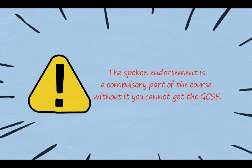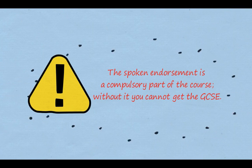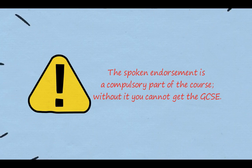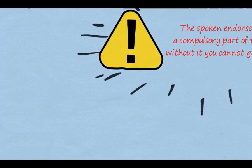Even though it doesn't contribute directly towards your GCSE, the spoken endorsement is compulsory, and without it Edexcel can't give you the GCSE, even if you get full marks on the 2 written papers.